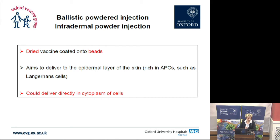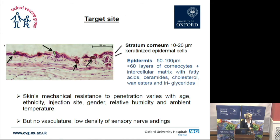The main difference with the liquid jet injection is that it is a dried vaccine coated onto beads or particles. The aim is the same as the liquid jet injection and the microneedle patch: to deliver into the epidermal layer of the skin, which is rich in antigen-presenting cells. In addition, the beads, depending on their size, could deliver the vaccine directly into the cytoplasm of the cells and thus induce a very good presentation of the antigen.